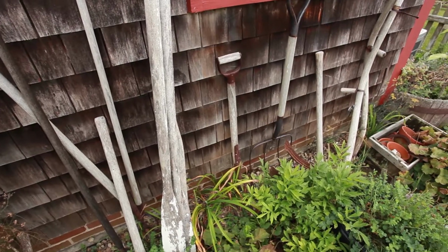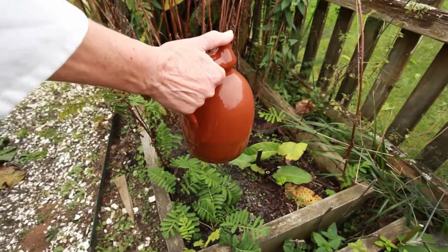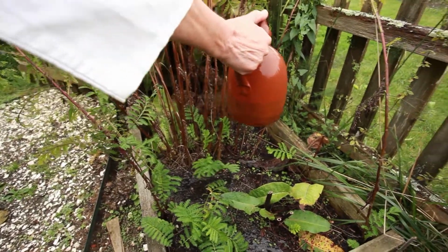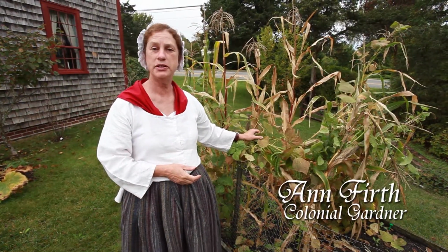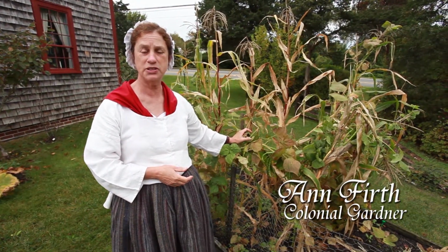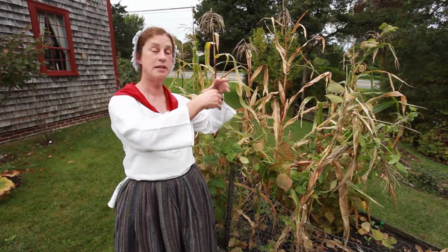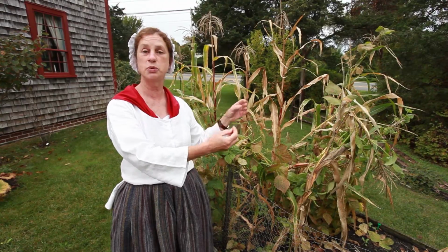We're going to start our visit with Ann Firth, a period gardener who will tell us a little bit about the types of vegetables and plantings that the colonists used, or the Nickersons used, at that time. This planting arrangement here is based on the Native Americans' three sisters. This is not exactly how they would have done it. They would have had big fields and they would have planted in mounds where they would have had the corn, the squash, and the beans. We've done it here on a small scale just as demonstration.